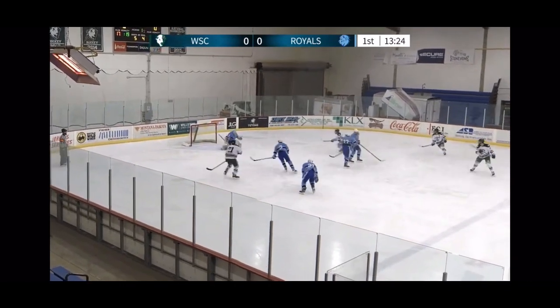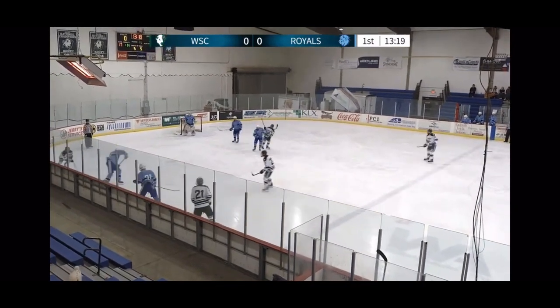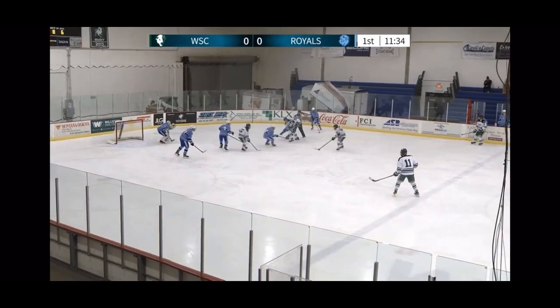A couple of Royals run into each other, here's a quick wrist shot, that one's going to be just wide, no good. Final 15 seconds. These two have the opening face-off of the game. Face-off's going to be won by the Tetons.